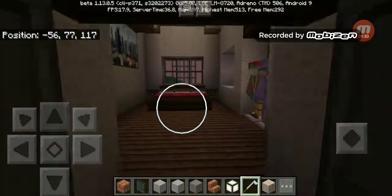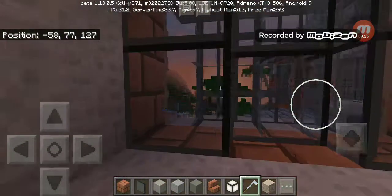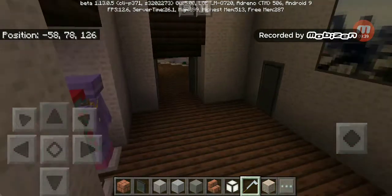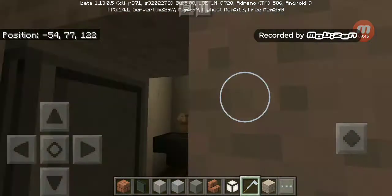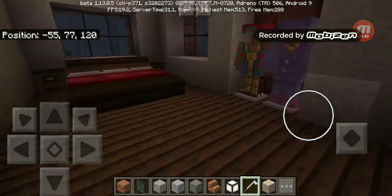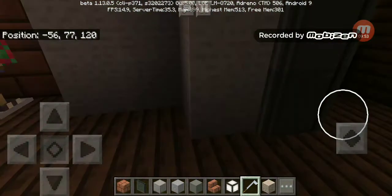So here is the guest bedroom. You have a nice view. Here's the room. This is the guest bedroom and a guest bathroom. So this is the room. If guests came over, he invites them and they will sleep in this room. Here is clothes for them. So that's the guest bedroom.